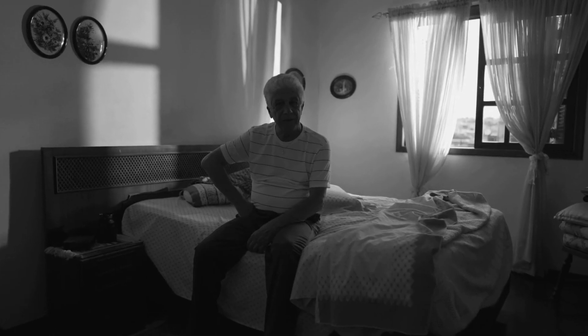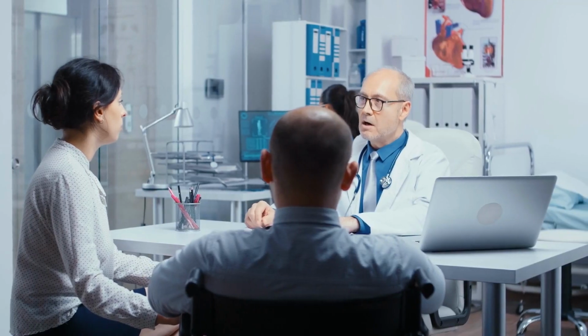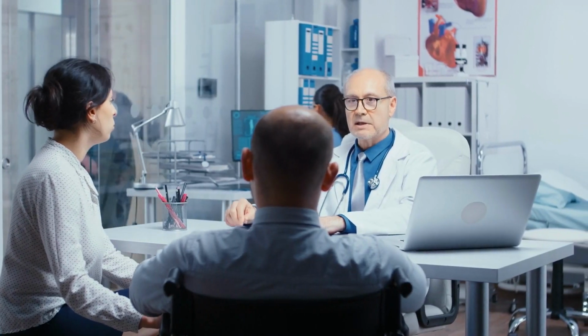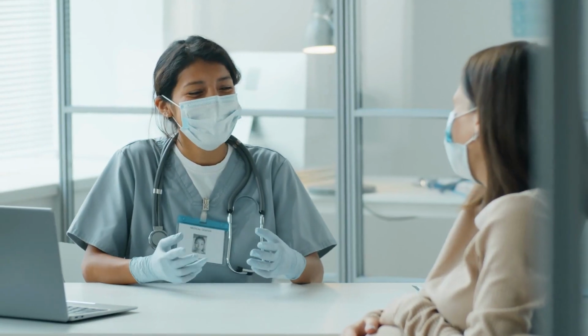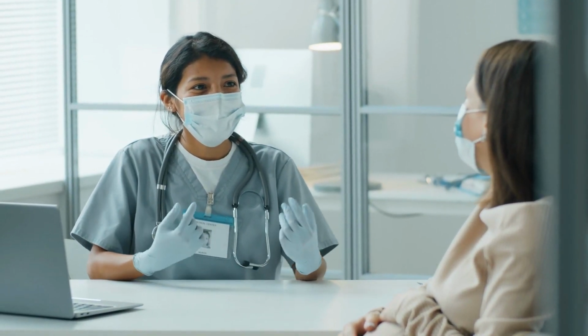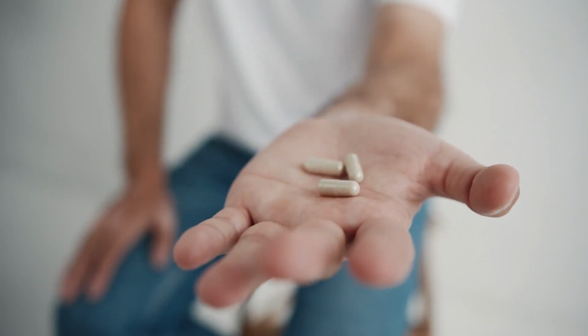Our bodies change, and we can become more sensitive to side effects. Regular checkups can help catch any problems early. We often take medicines without thinking about side effects. Don't hesitate to ask your doctor questions like, "Why am I taking this?" Or, "Are there safer options?" Understanding your medications can help you manage your health better.